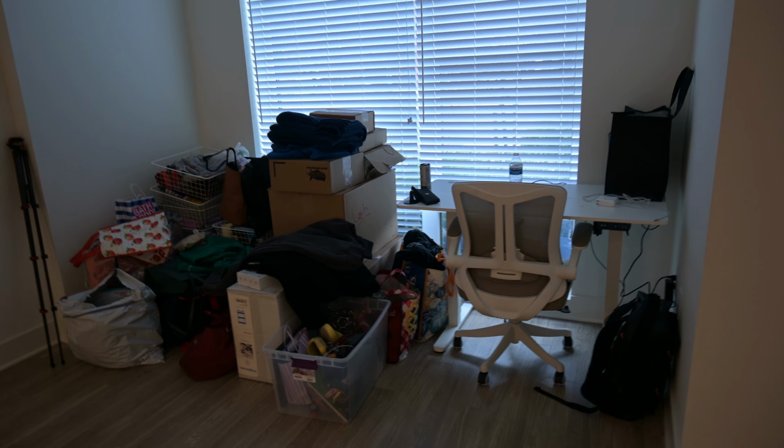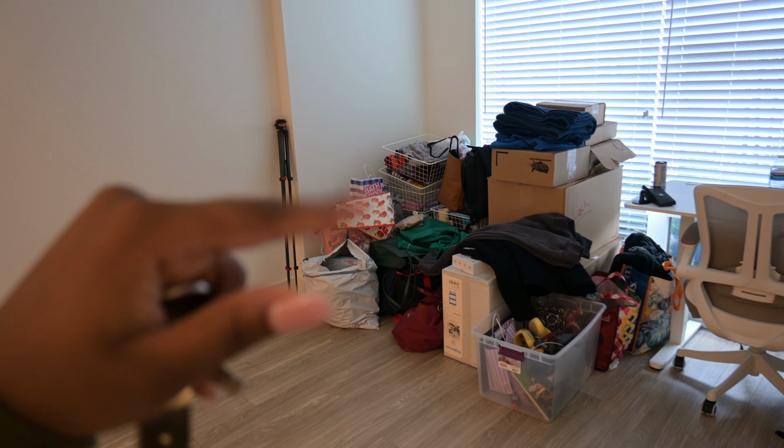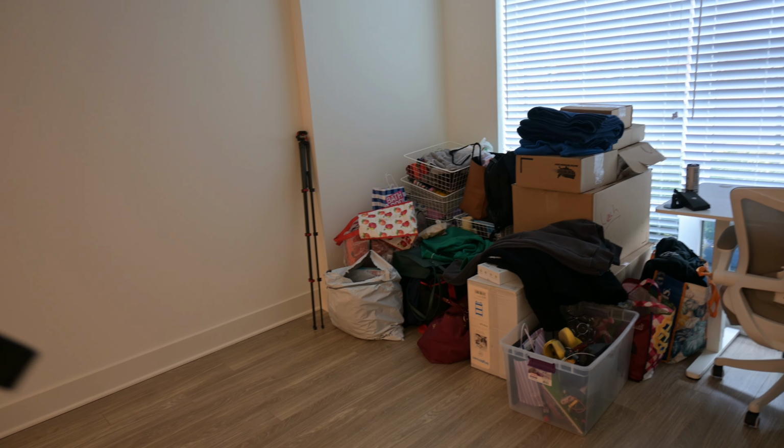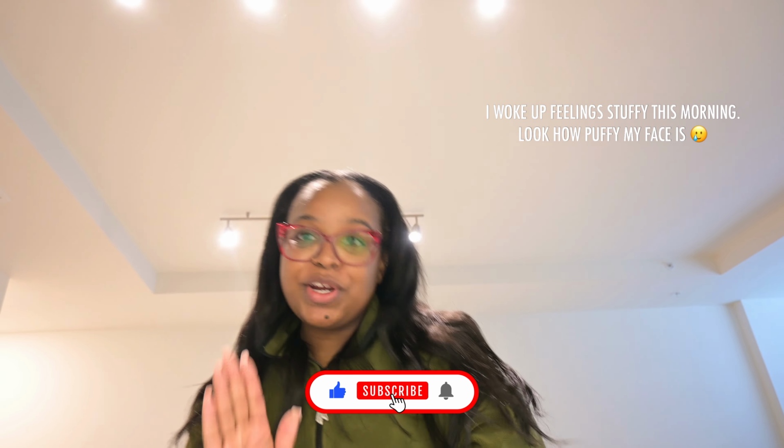And then I already set up my work area, which took up less space than I thought. So I might be able to fit like a little breakfast nook area right here. There's like a small circle table and some chairs. I don't know. So thank you guys for touring my space with me. Very quick, very brief, get to the point.